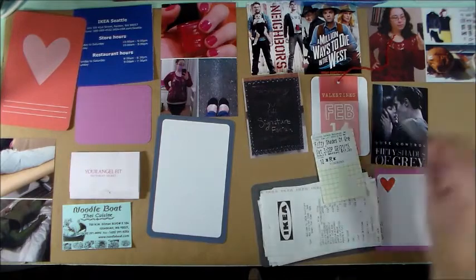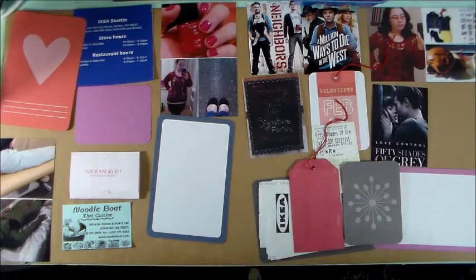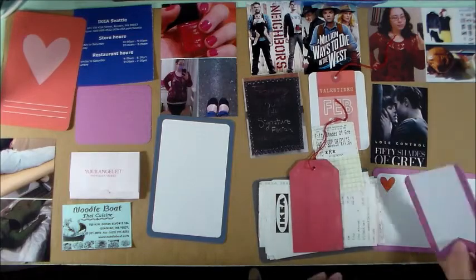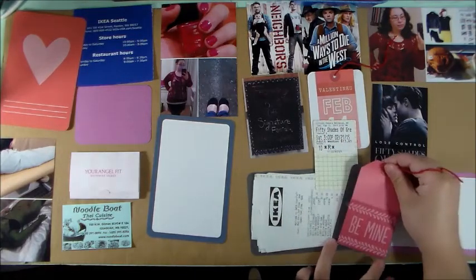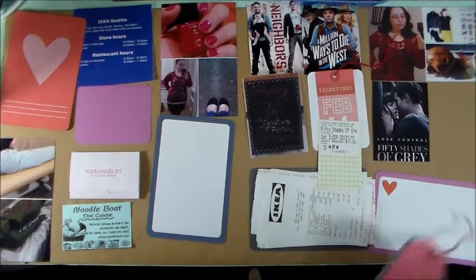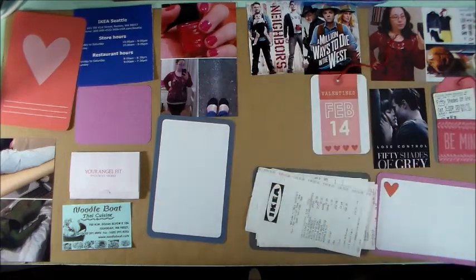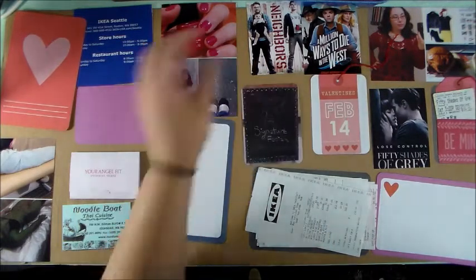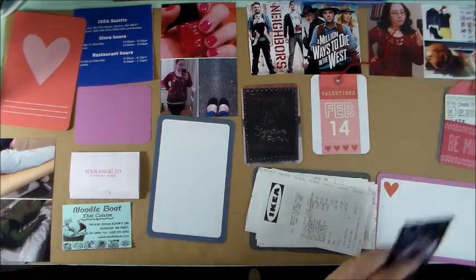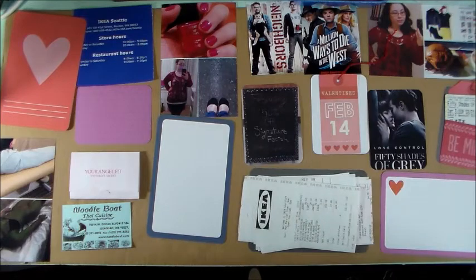And this one will be centered as well, I believe. Yep. And then the tag that goes on the inside is slanted a little bit. And then now I'm just going through and rounding all of my photos.